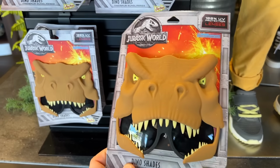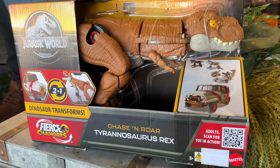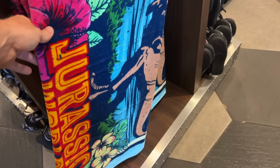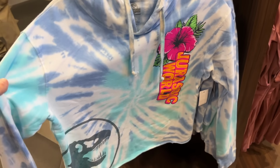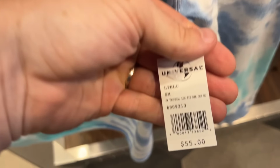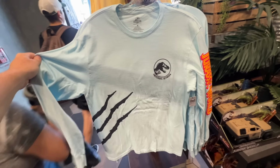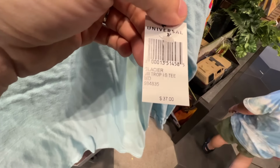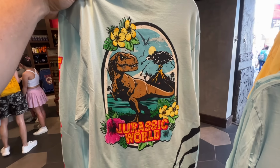$16 for these glasses. We also have a Chase and Roar Tyrannosaurus Rex here. Ooh, look at this towel. Very nice. Very nice. They have a whole bunch of merchandise in this sort of color scheme. $55. Tropical tie-dye. Here is a long sleeve shirt. Tropical tee, $37. Ah, the back. That's where you get the tropical from.